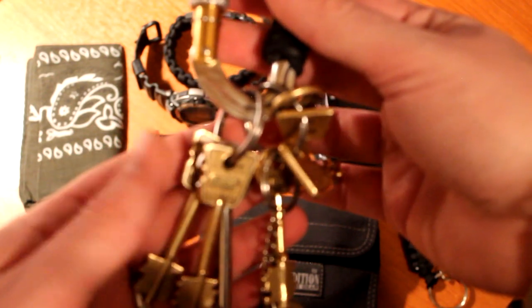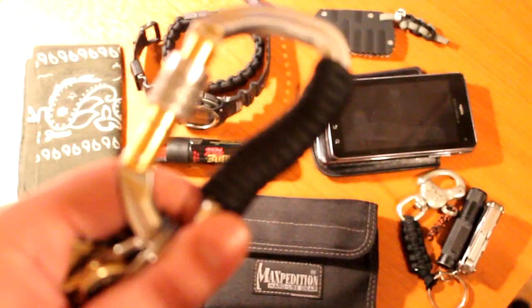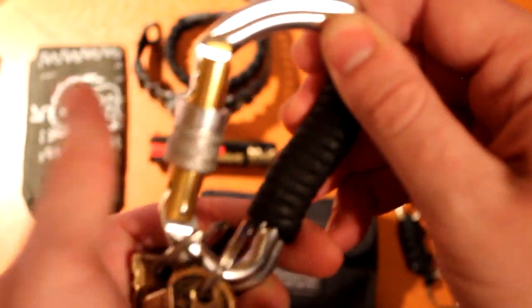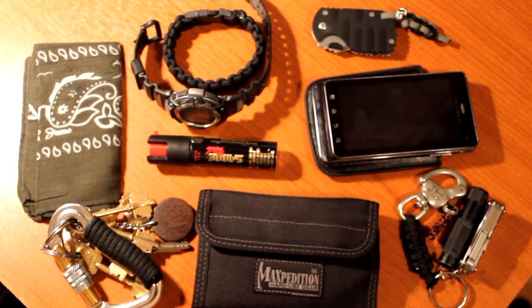There you go. For some of you, they are strange keys, but here they are pretty common, and I have them on a climbing grade carabiner. It's a real climbing carabiner. It's a locking carabiner with a little wrap of black paracord. So I think that's pretty much all my EDC.